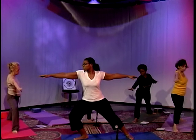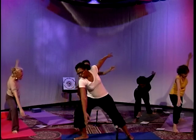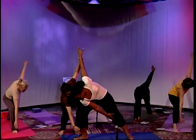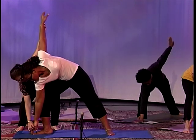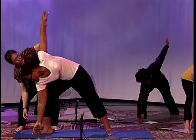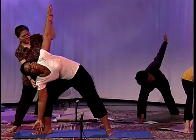And now as you keep exhaling, bring your right arm in front of your right knee. Go down all the way, your left arm comes up. Keep going, good. In front of your right foot. Very nice. And keep your palms facing forward. This time we're going to have the palms facing forward. And look up. Very nice.